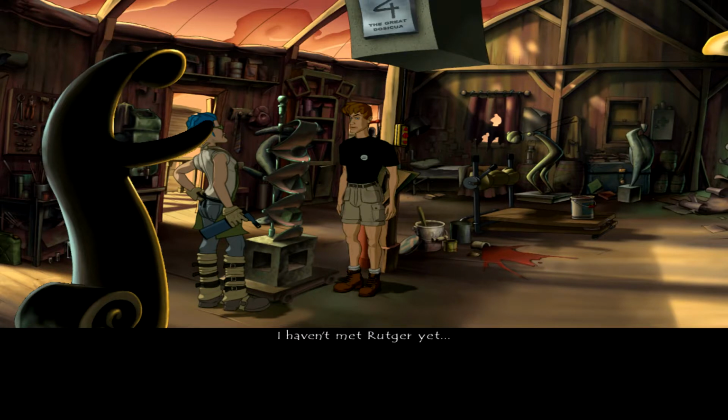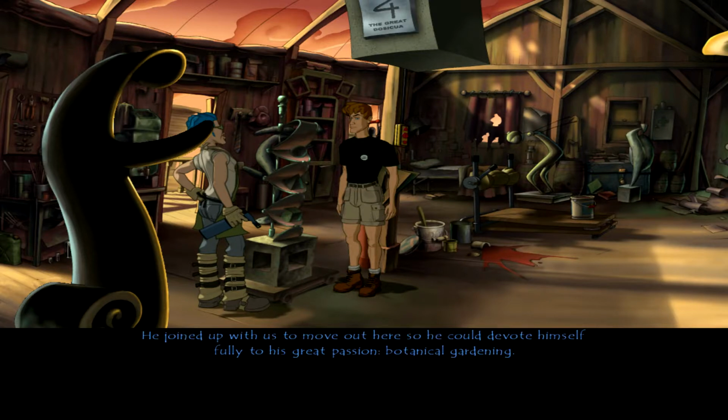I haven't met Rutger yet. Well, he's out of town. He told me he was going on an expedition in search of plants and roots. When you meet him, you'll see what a swell guy he is. He joined up with us to move out here so he could devote himself fully to his great passion, botanical gardening.